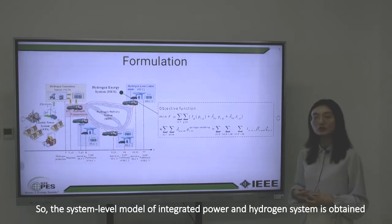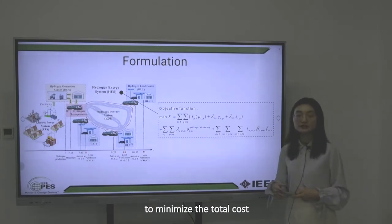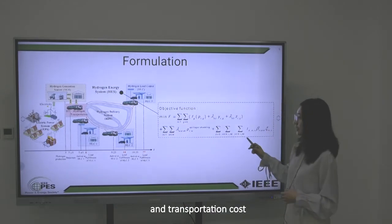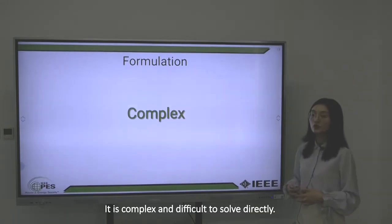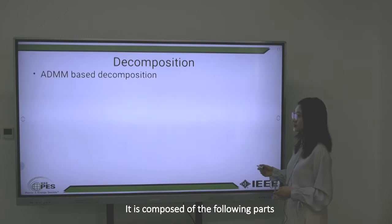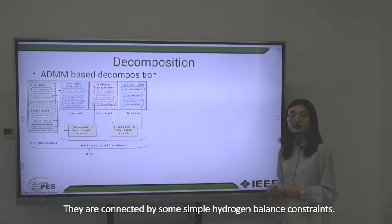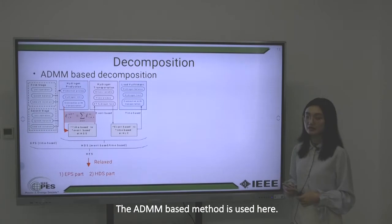So, the system-level model of integrated power and hydrogen system is obtained to minimize the total cost, including electricity generation cost, renewable power spillage or load shedding punishment, and transportation cost. It is complex and difficult to solve directly, but fortunately, the problem is separable. It is composed of the following parts: electric power, hydrogen production, transportation, and load centers. They are connected by some simple hydrogen balance constraints. The ADMM-based method is used here.